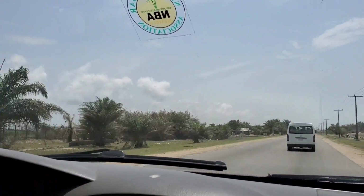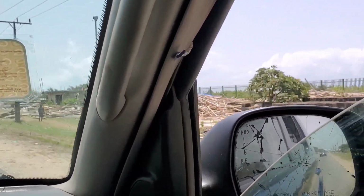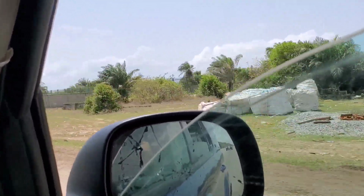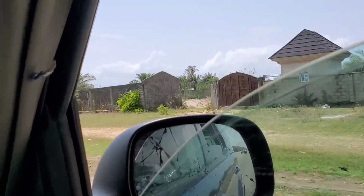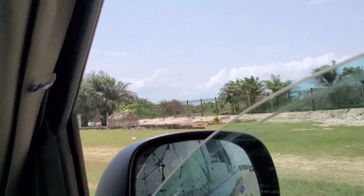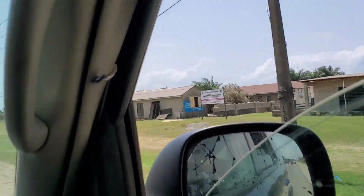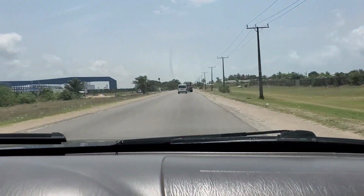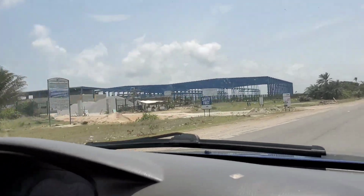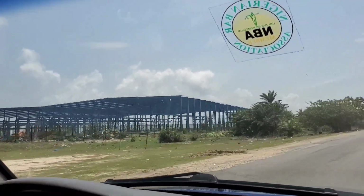Now we'll still approach more important properties. Now here is also the Lagos Free Trade Zone. It's on the right hand side if you're coming from Eleko, and you can see there's like a burglary or two protecting where the land starts from. All these are still Dangote properties.